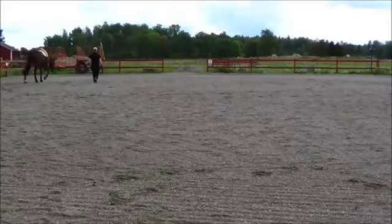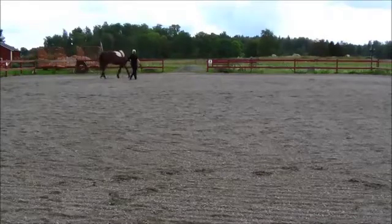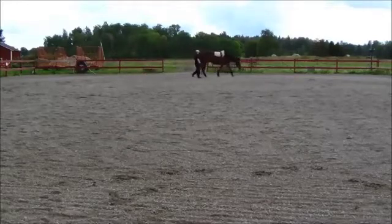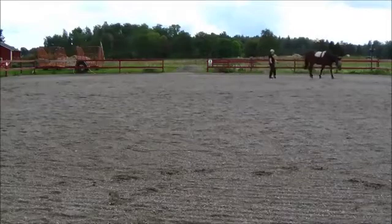And much improved. Just looking at his body, his top line looks better. His belly is pulled up more. You're seeing the flanks come in. Everything is just going much better here. I like how you're keeping him on these big circles.